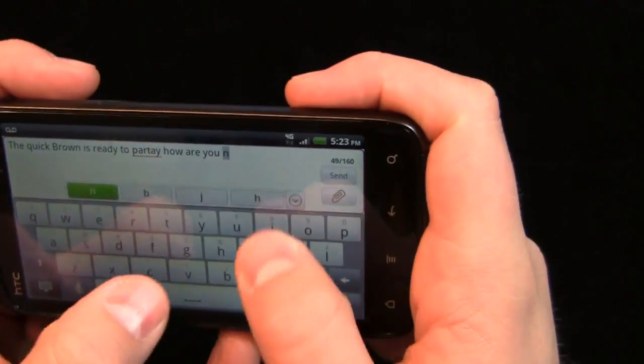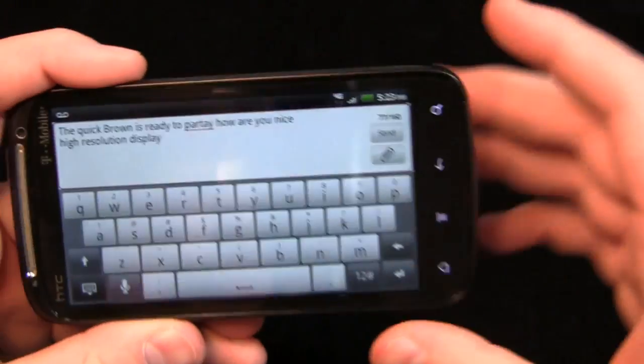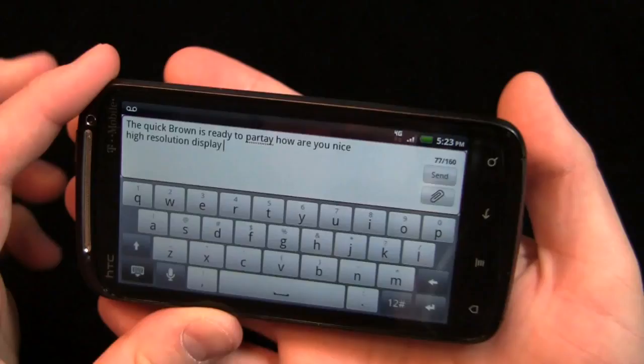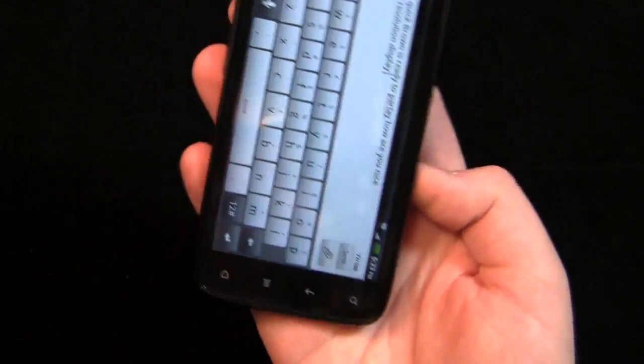How are you? Nice high-resolution display. And there's a hyphen in between there, but I didn't feel like putting it in. So that's it in landscape mode as well, but just beautiful, beautiful, rich color, and really easy to see. Really impressed with the display overall. So easy to type on.